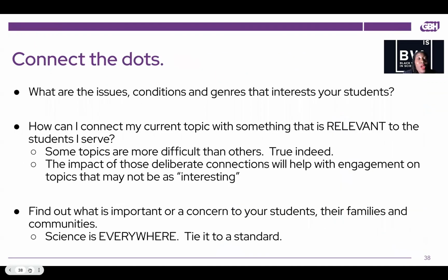All right, next slide. As a teacher, it's your responsibility to connect the dots of your curriculum with the issues, conditions, and genres that interest your students. So how do you do that? You have to find something that's relevant to them and tie it to a standard. We understand that there are some topics that are a little cut and dry. Atomic structure, you may not be able to tie that back to culturally responsive pedagogy, but there are other topics you certainly can. The impact that you will have on those students by making the effort to connect them to the standards will make those other cut and dry subjects a little bit more tolerable, and they will be more engaged in your classroom. Science is everywhere in everything that we do. So pick a topic and just tie it to a standard. Next slide.